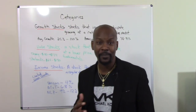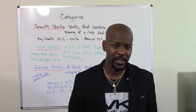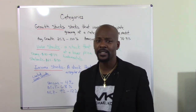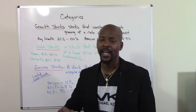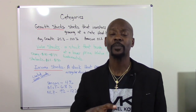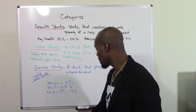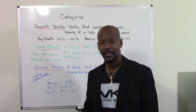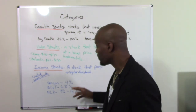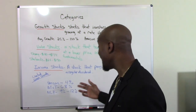Income stocks can be from any sector, but they're more commonly found in real estate, the energy sector, utilities, natural resources, and some financial institutions. Some of the commonly known income stocks that you may be aware of is Verizon. They're currently paying out a dividend of 4%. AT&T, they're currently paying out a dividend of 6.8%.